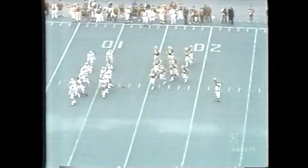It becomes now 4th and about... No signal at all. The officials are going to have a few briefings with Herm Rohrig, I think. Yes, Freud's now going to try one from about the 20. There's Freud's attempt. It has the distance, and it is good.